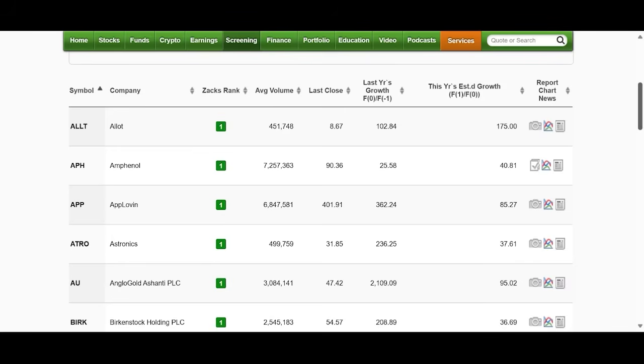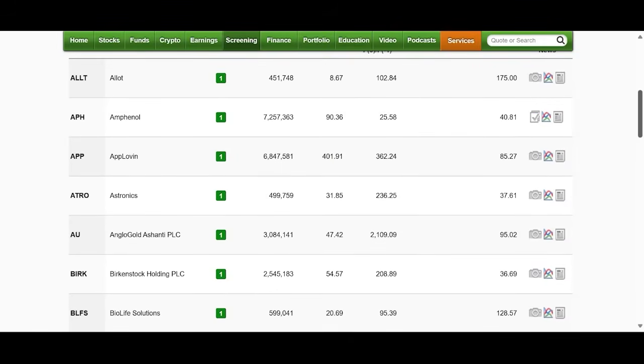They were kind of down on their luck. I used to follow them a couple years ago. Then 2022 hit, stock sold off. Advertising's been difficult, but looks like this is coming back. So that's interesting. Then we've got some gold miners.